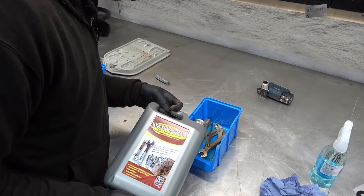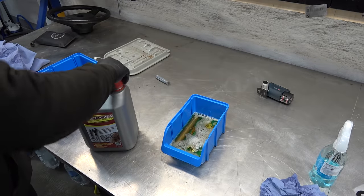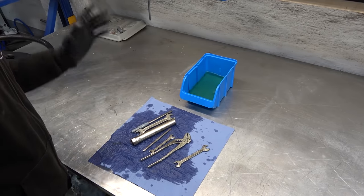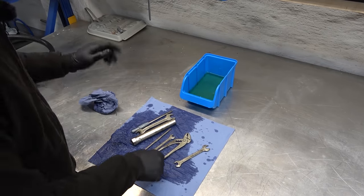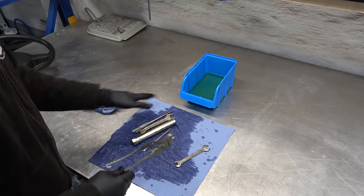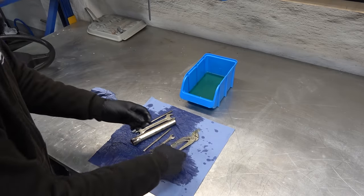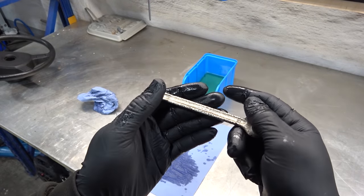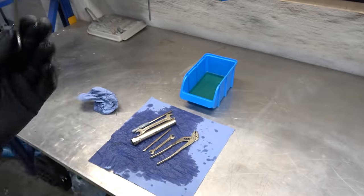Cheers. Good, leave that to cook while we do something else. So this has been cooking for 5 or 6 days, I'm not even sure. And Evapo-Rust, unfortunately, didn't do a very good job at evaporating the rust. It did remove most of it, but then it just converted the rust to black stains, as you can see. And that doesn't look very good, it looks crap.